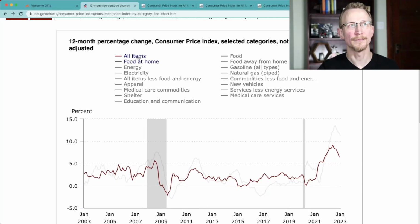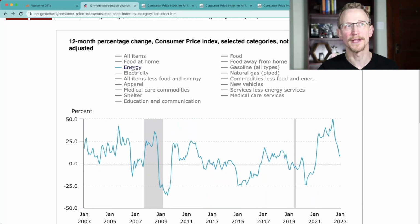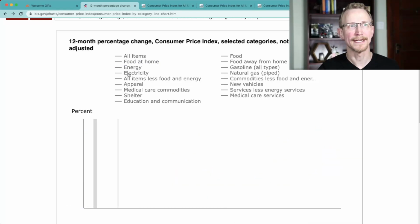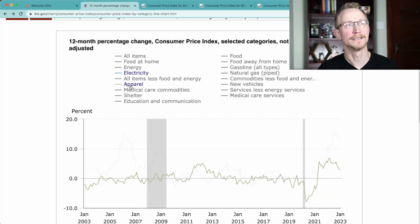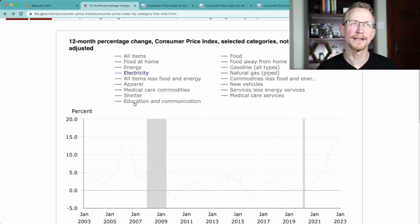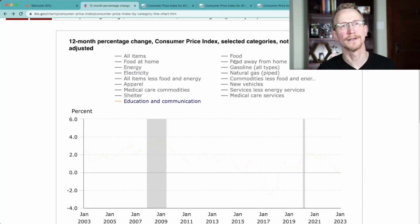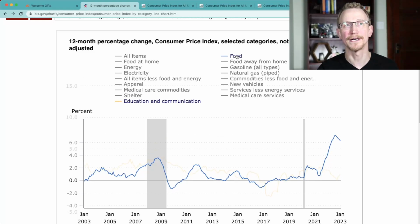So if I bring that down and put up food at home, you can see food at home coming down on a 12-month basis. Energy coming down. Electricity coming down. All items less food and energy still ticking downward for us. Apparel, down. Medical care commodities, down, but kind of drifting up a little bit on us. We want to watch that one. I'm going to skip over shelter. I'm going to do education and show you that that one is down, however, ticking back up. So medical care commodities, education, and communication so far, not great.